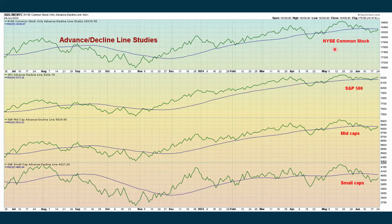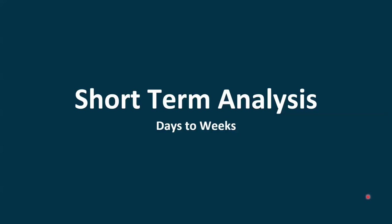Also seeing some improvement here. The advanced decline line for the NYSE is coming back up to the moving average, still advancing above the moving average with the S&P, coming back up to the moving average with the mid caps and advanced, but still below the moving average with the small caps.